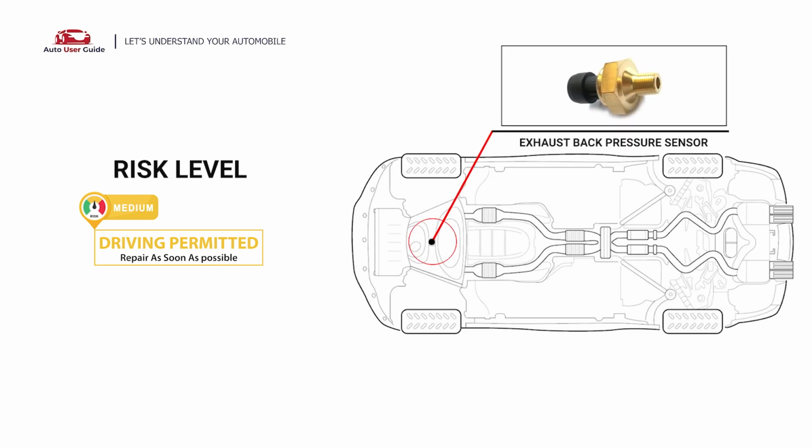This engine code indicates that the PCM uses this sensor to monitor the pressure in the exhaust system, typically on diesel and turbocharged gasoline engines. This code is considered serious and requires diagnosis to avoid potential engine damage. Under this circumstance, short-distance driving is permitted, but your vehicle should be repaired as soon as possible.